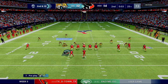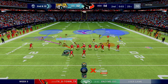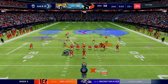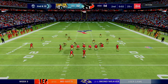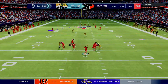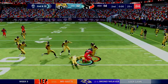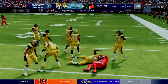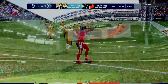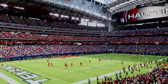Check. A final shot before the break. Watson. It's complete. Stills. And he'll be taken down, but not before they work it across midfield. We have hit halftime. Still 2 more quarters to go. We'll take a timeout. We'll be back after this.